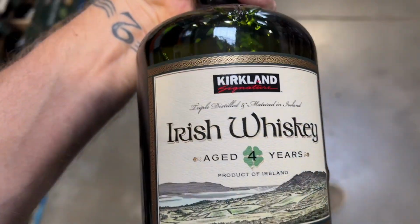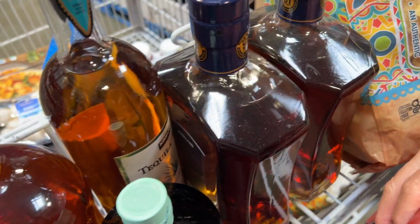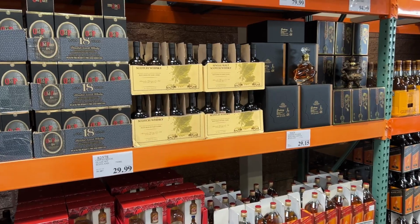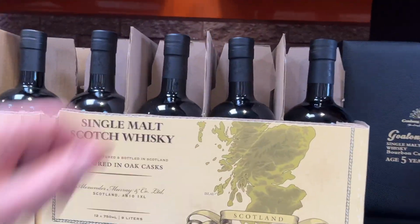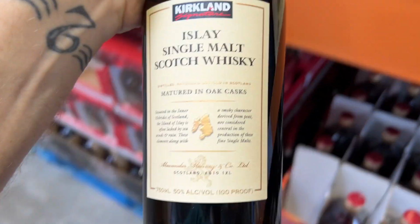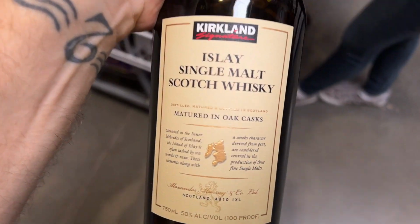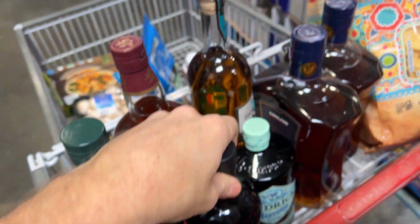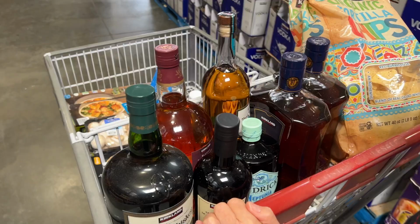I like their Irish as well, but the Canadian. Can you hold up the bottle of Canadian so they can see? Awesome stuff. I love this. One of my favorites. Did you ever try the Kirkland Islay? No, I have not actually tried it. It's $40 for a 750, but that's cheaper than the one I really like. So, yeah, you know what? I'm gonna try it. All right, make some room. See, we don't get to Costco very often, believe it or not. So we buy it in bulk when we come. And we're done. I think we bought plenty. That was $208 of alcohol, but honestly, that's cheap.